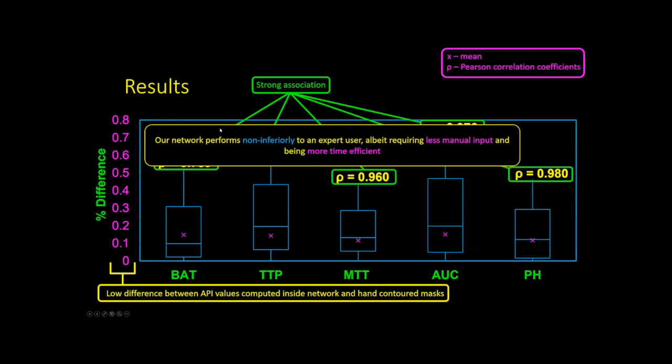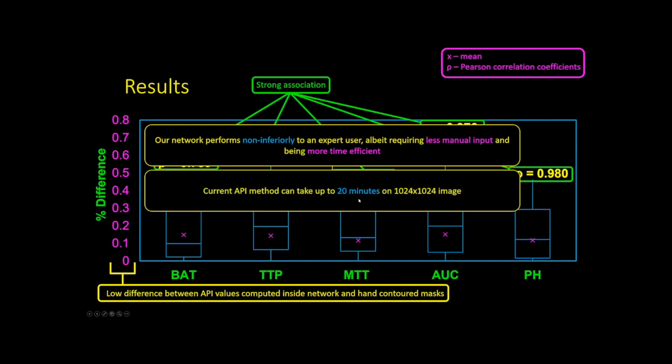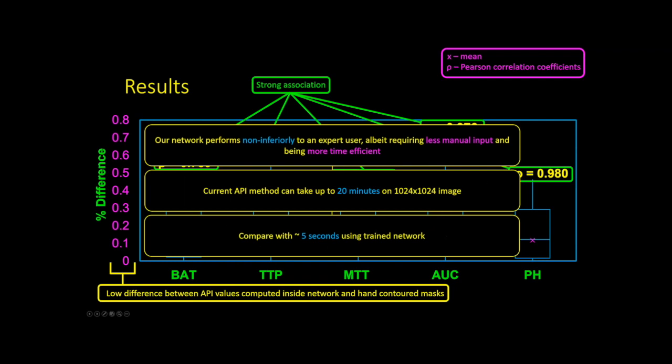Now the thing it is, what we're saying in here, it is that the AI performs non-inferiorly to an expert user in taking these parameters. However, unlike manual input where you have to load the data, look through them, which for somebody that is not quite an expert can take 20 minutes to extract and save that data, at the time when this was done, it was 5 seconds. Right now, it is 0.5 seconds in extracting the data by this AI, which means it happens almost instantaneously. After every single angiogram, this AI approach can go and extract these things.